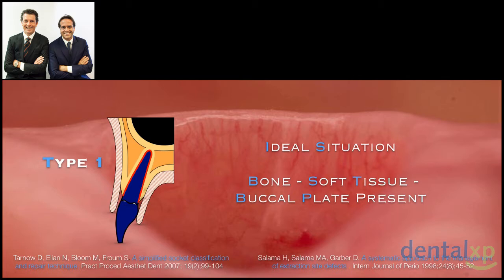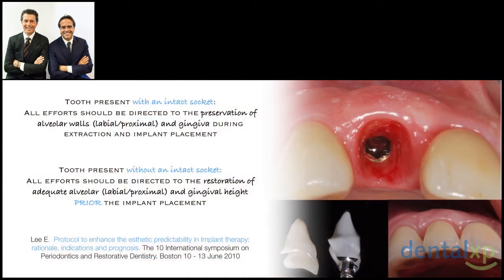Of course, we also need to think about how we can diagnose type 1, type 2 and type 3 first of all, and how we should approach, because the main goal in a type 1 scenario is that we should preserve, we should maintain what Mother Nature gave us, and so we will see all the possible procedures to obtain this goal. When we are in a type 2 and a type 3 scenario, so we have a tooth present but without an intact socket, all our effort should be directed to the restoration of an adequate alveolar and gingival height before placing the implant. So you see that type 1, type 2 and type 3 have very different ways of being treated, and today we will focus mainly on type 1 clinical scenarios.